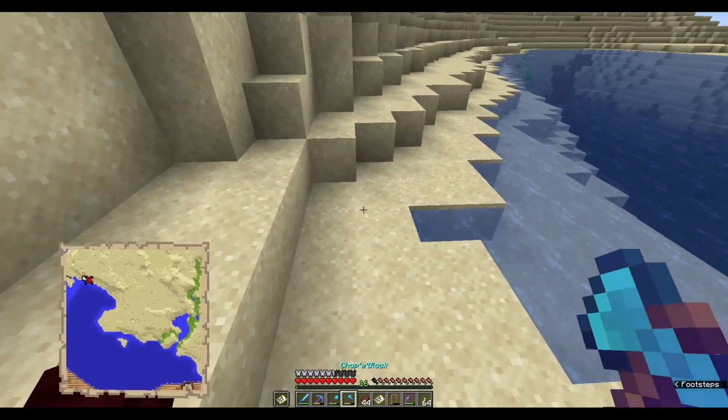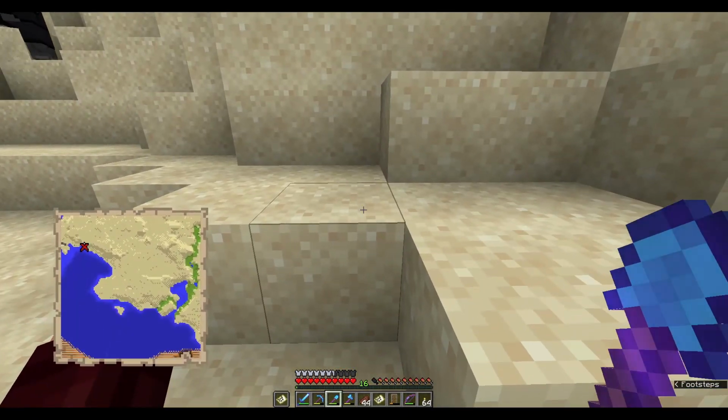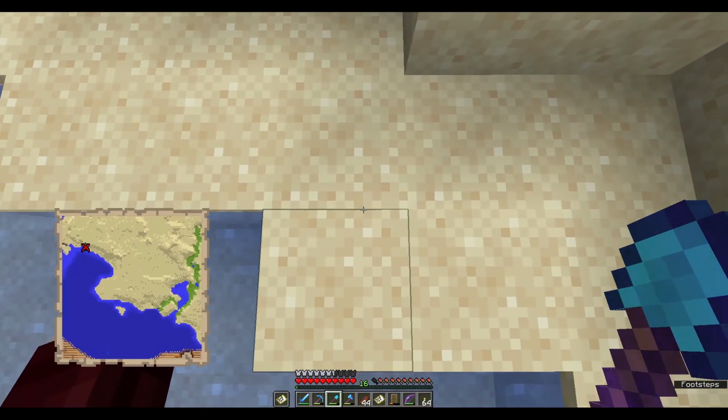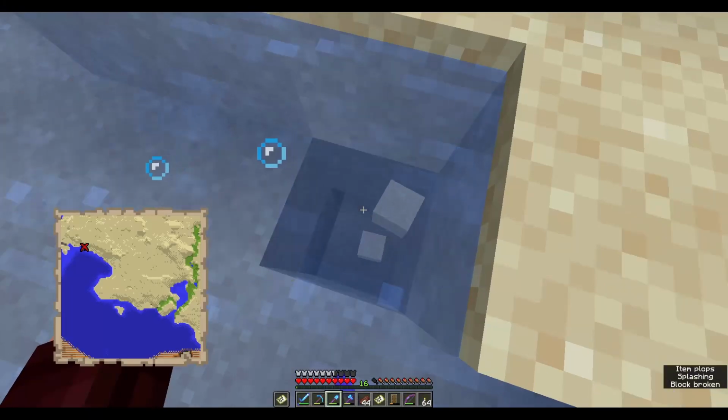So, let's find this treasure. Best way to do this is to get yourself pretty much as close as you can to right on X marks the spot, and having a little dig around.